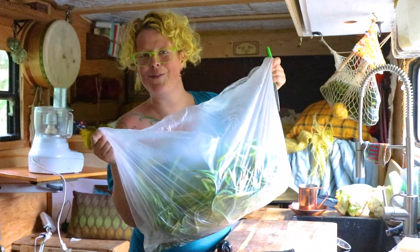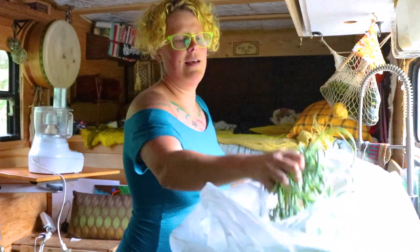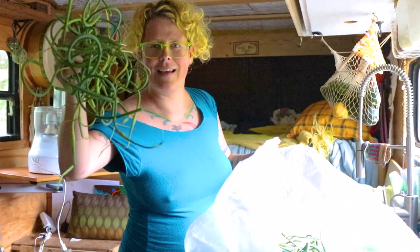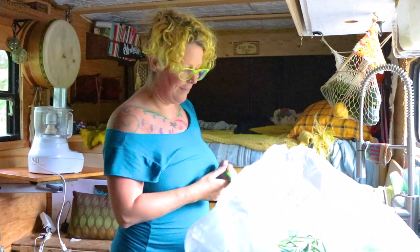Because this is such a huge bag, I think I'm gonna have to chop it all up, because handfuls like this are not gonna fit in here straight up. So let's do that.